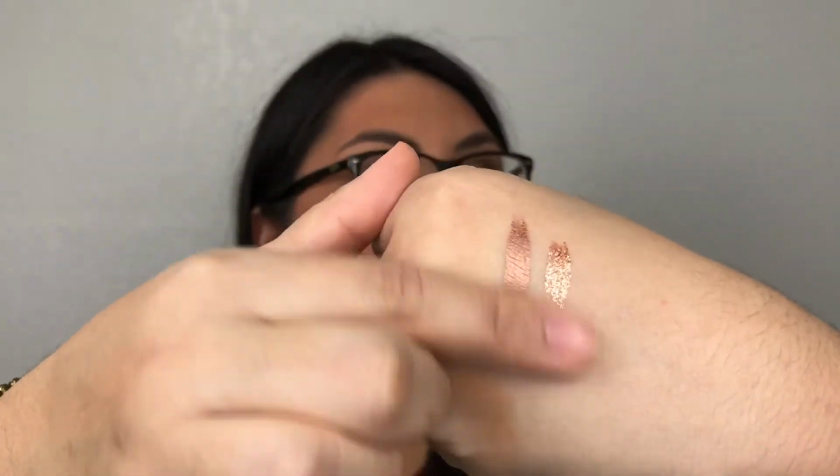Now when I go and wipe it, it doesn't move, but you do have to leave a lot of time for it to set. So also I just grabbed a little brush and added some of my bronzer on the crease just to give it a little more dimension. But yeah, that's what the eye looks like.